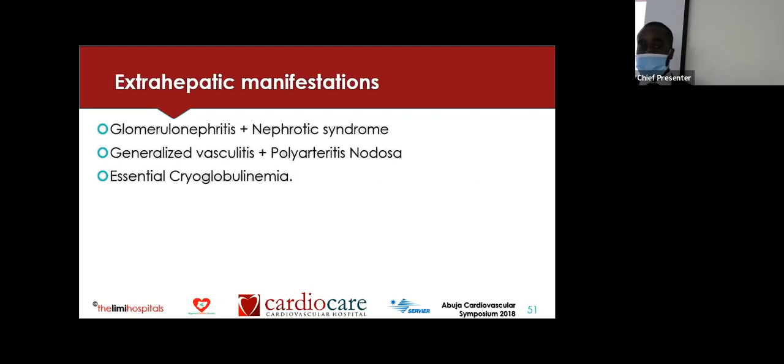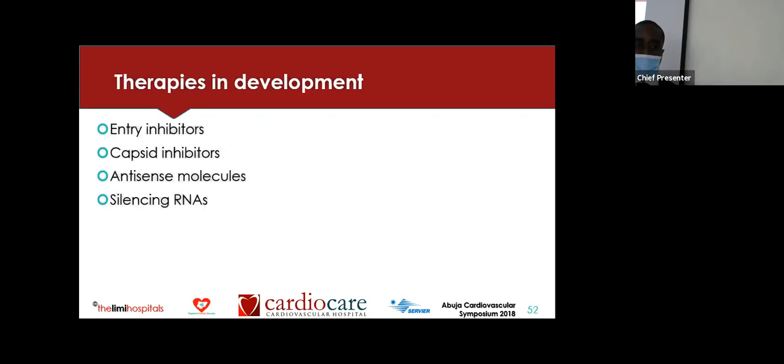So there are a lot of extrahepatic manifestations. I'm not going to go through most of them, but the most notable one is nephrotic syndrome, and hepatitis B is one of the routine things we check in patients presenting with nephrotic syndrome without an obvious cause. They can have vasculitis and PAN. They can also have cryoglobulinemia, but there are maybe up to about 8 other less common extrahepatic manifestations. There are many therapies in development, but I will not go through those.